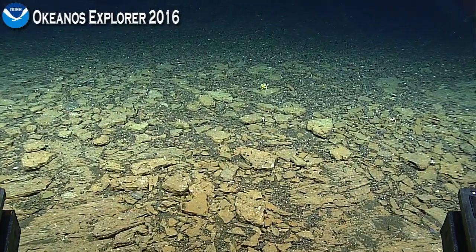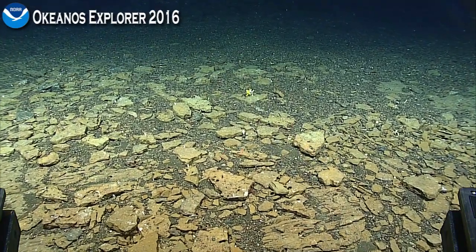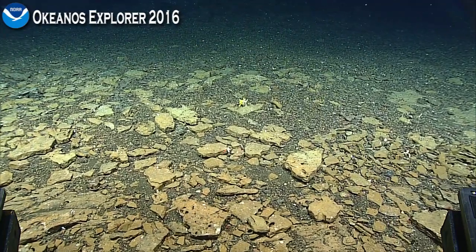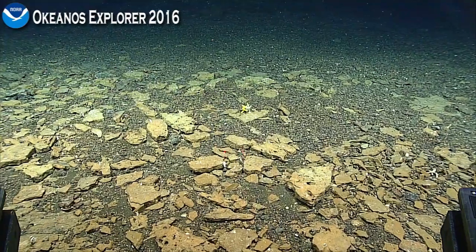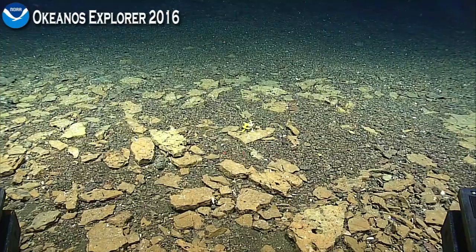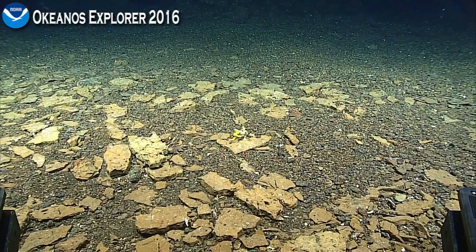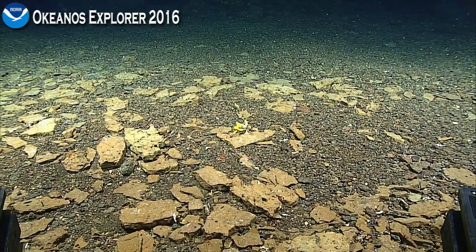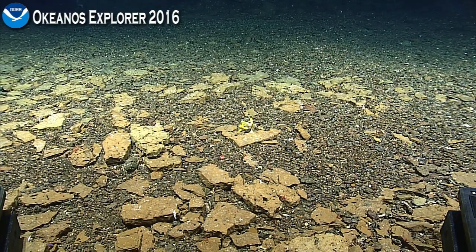Now, Shirley, is this white thing another one of your delightful sponges? Looks like on Sirius sonar, it's a little bit to port. Okay. Now I'm seeing fewer sponges here. Yeah, I agree. And there's more rubble, too. I think these are patches between the blocks of brown, broken up ash. I think we're seeing finer grain volcaniclastics.